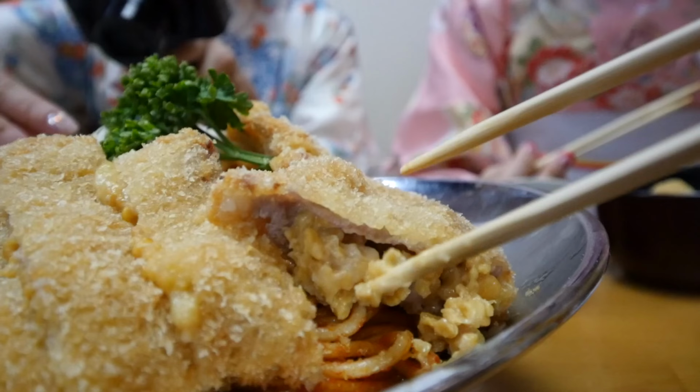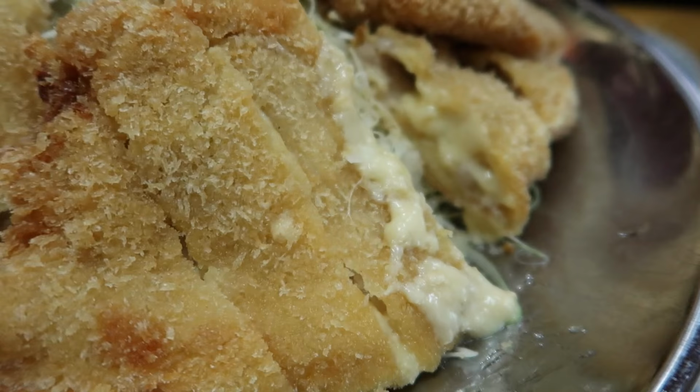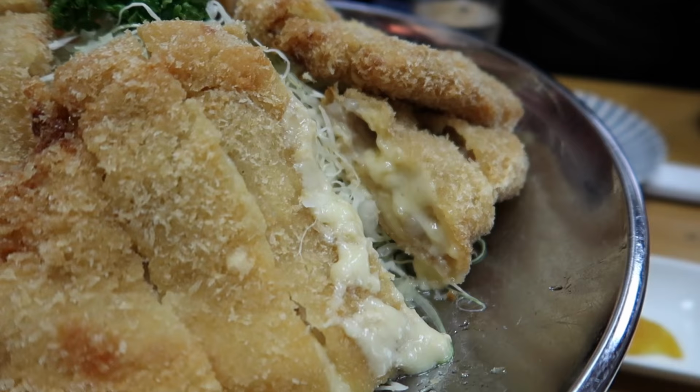The cheese one is amazing, guys. It's like lots of cheese in there, and the meat is so good. So they said to not put sauce onto the actual pork cutlets itself. Only use the sauce for the cabbage, which is in the middle.